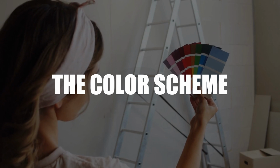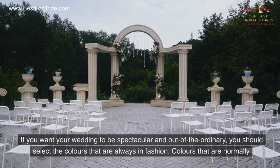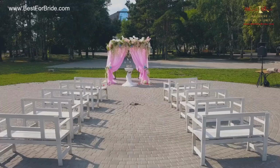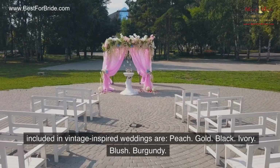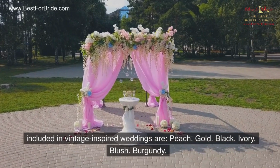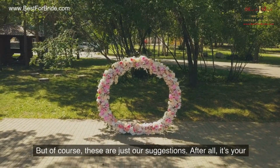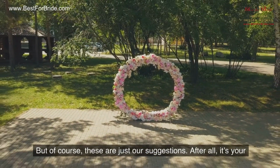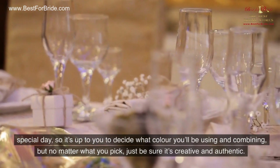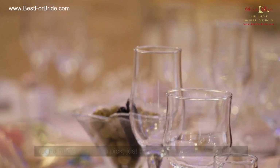The color scheme. If you want your wedding to be spectacular and out of the ordinary, you should select the colors that are always in fashion. Colors that are normally included in vintage-inspired weddings are peach, gold, black, ivory, plush, burgundy. But of course, these are just our suggestions. After all, it's your special day, so it's up to you to decide what color you'll be using and combining, but no matter what you pick, just be sure it's creative and authentic.